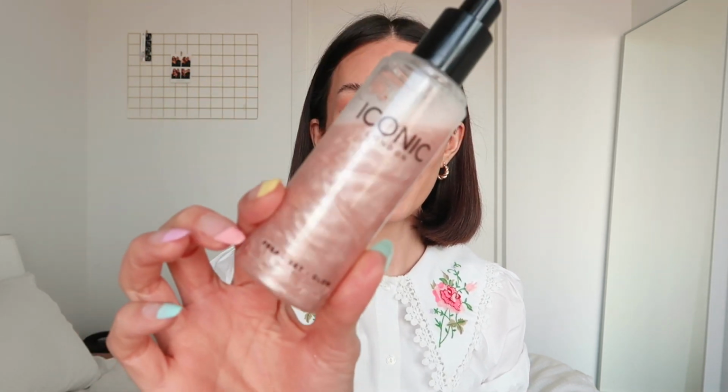And as the final step, again something I've really discovered recently, is the Iconic London Prep Set Glow setting spray. So if I show you this, look at that, how cool is that? And this just brings everything together and gives you a really beautiful glow. So I will spray some of this on. Also smells really nice, and then let my face dry.